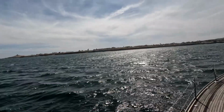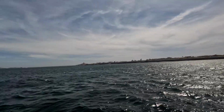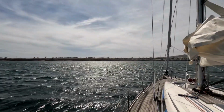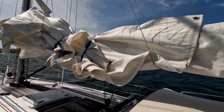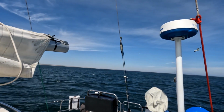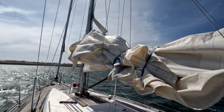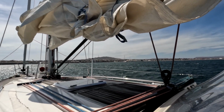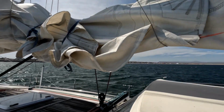We just anchored at Bahia Asuncion. Many fishing boats in the distance. Small town. Tons of wind. Very quiet. About 20 knots of wind in this anchorage and no current. You can see through there, that's the main part of the town. And one other boat anchored.